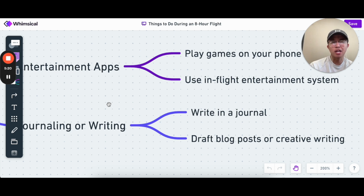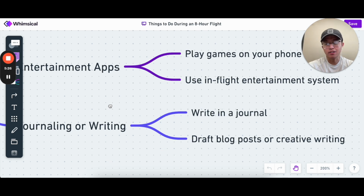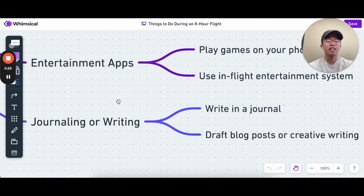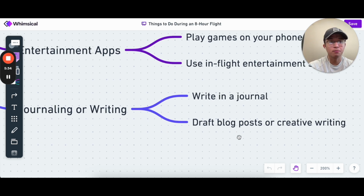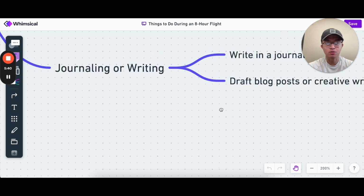If you're someone who likes to plan projects, or if you're someone who likes to think of new ideas, like a creative, then this is where this comes in handy, okay? As someone who does YouTube full-time, writing or journaling, I have done this before a lot on the plane. If you are specifically into writing, you can draft blog posts or basically write things on your notepad to actually copy and paste to be published onto your website. I have done that before as well.